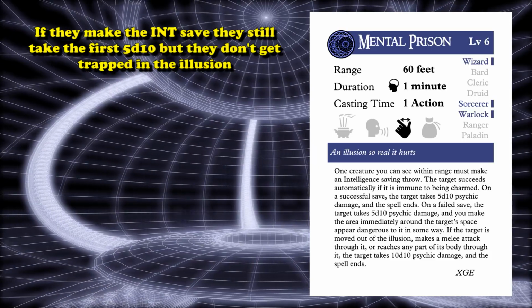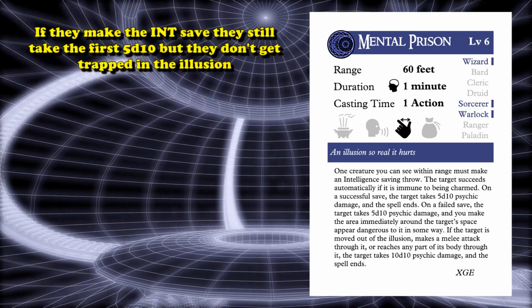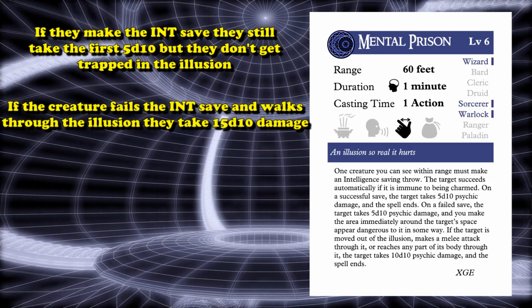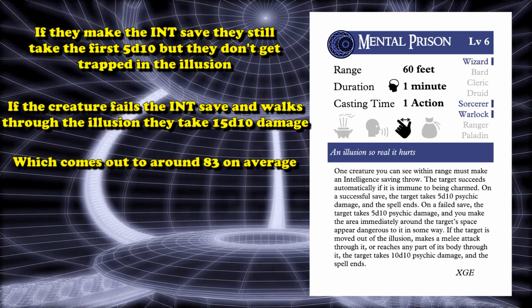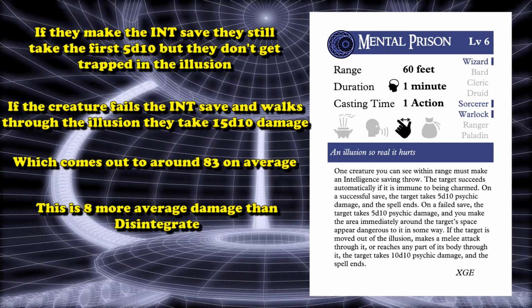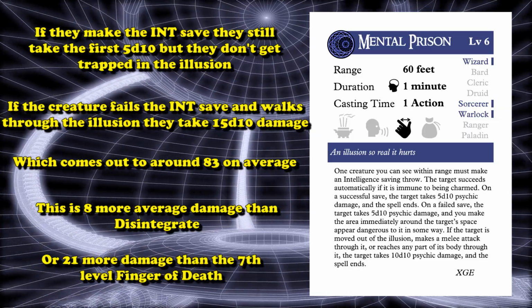However, if they succeed the original saving throw, they still take 5d10 psychic damage and then the spell ends with no illusion. So, if they fail and then walk through the illusion, they take 15d10 psychic damage, or around 83 damage on average, which is 8 more damage than the Disintegrate spell, and 21 more damage than Finger of Death, which is a 7th level single target blast spell.